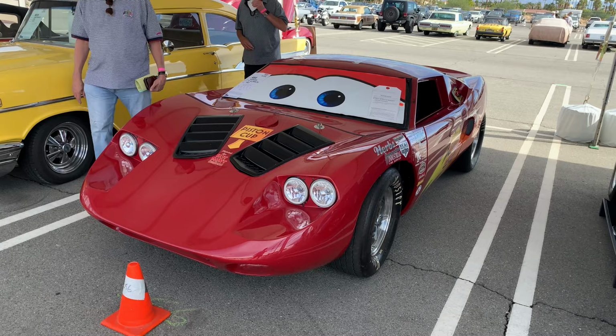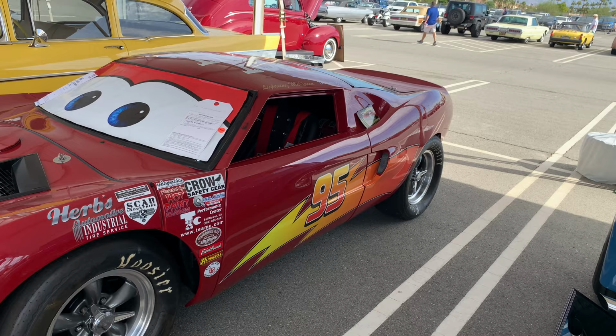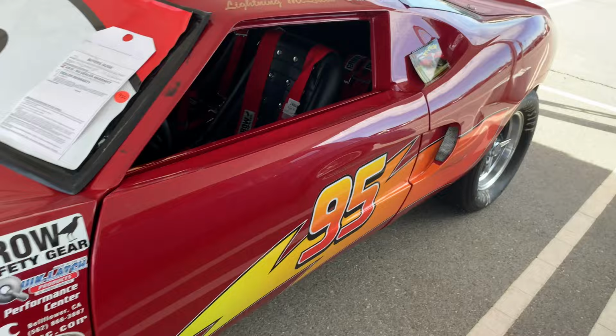Want something kind of unusual? Well, here it is. This is a GT40 kit car. Volkswagen based, painted up to look like Lightning McQueen from the Disney Pixar movies, you know, the Cars movies. And yeah, I don't really get it either, but here it is nonetheless.